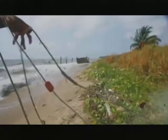The other factor in enforcement is foreign net fishermen that come into Belize. And I'm not going to get into the political aspects of the SARS tuna and so.